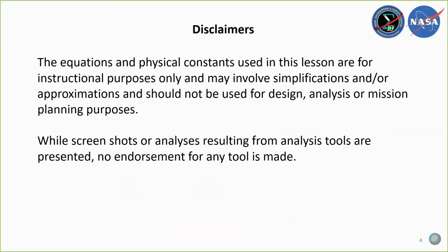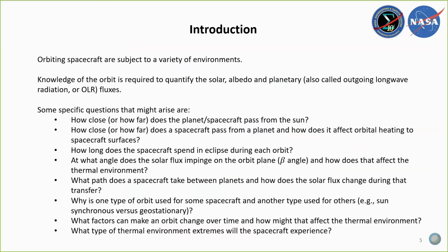And we're going to talk about perturbations to the two-body problem, but I'm taking into account only a couple of perturbations. In reality, real mission planning takes into account a lot more, and it's a lot more of a precise art. That's something to really be respected and appreciated. So I'm not offering any of this up for design, analysis, and mission planning purposes. The other thing I wanted to point out is sometimes I use screenshots from analysis tools, and I want everybody to be clear that I'm not endorsing any particular tool.